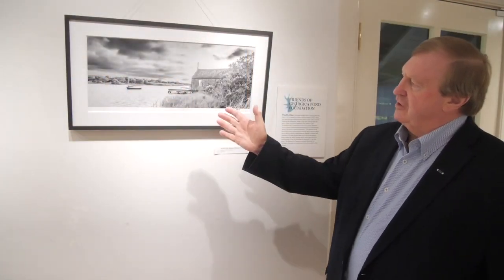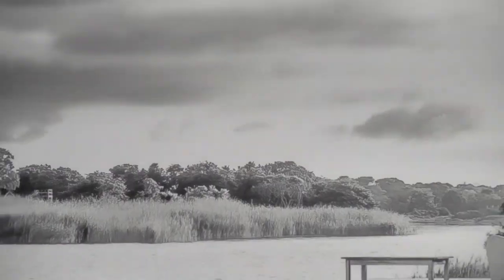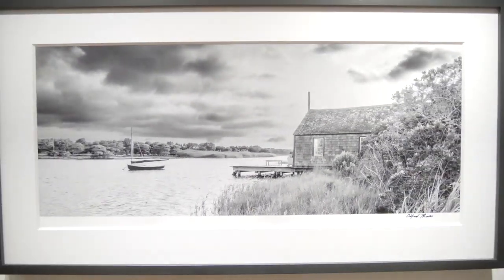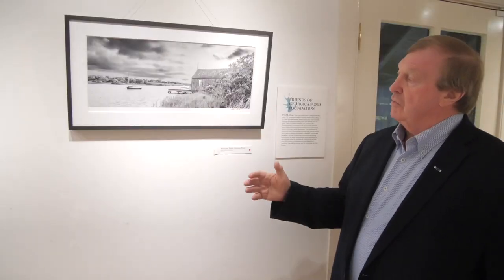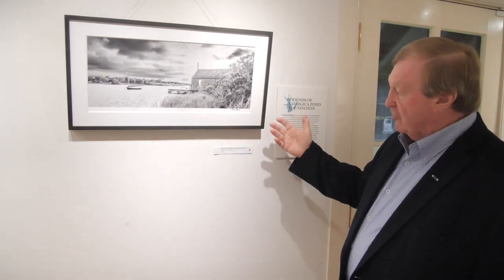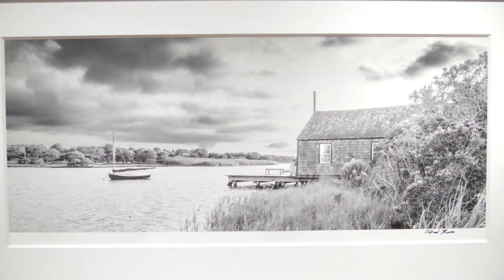As we can see here in one of Alfred's black and white photographs, you can see how adept his work is and how well he can execute these types of pictures. This particular picture is called Before the Storm, Georgica Pond.